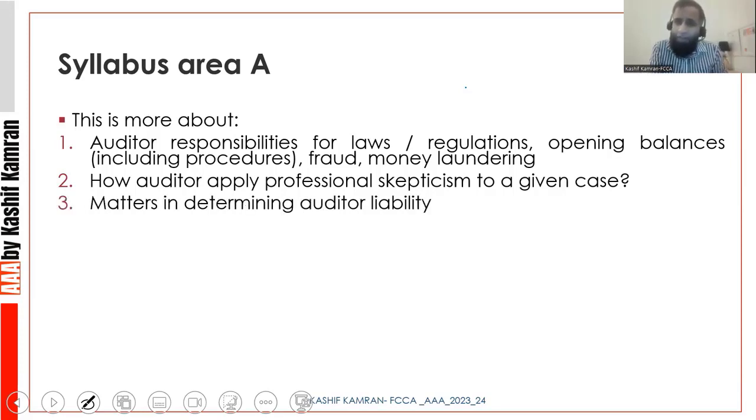Matters in determining the auditor liability. Expect the unexpected. I told you yesterday when we were looking at day one, 16 technical articles came into focus, and in those 16, there was auditor liability. I was of the view that auditor liability has not come for a very long time, and looking at the examiner's recent tendency of putting something unusual in the paper, there is a possibility you might get a 6 marks or 8 marks question around auditor liability. So please ensure you read the article around auditor liability and know what sort of matters we need to consider to decide whether the auditor is liable or not.